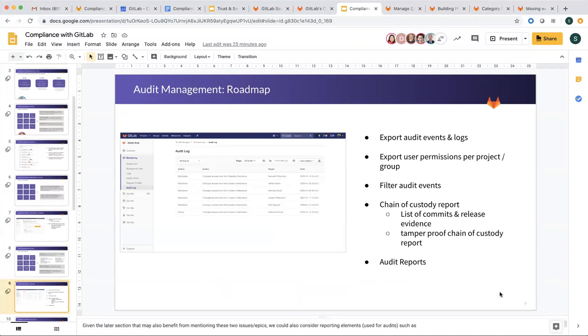From an audit management roadmap point of view, the first phase was to consolidate everything in one place. So I think that's something that's done. Going forward, the ability to export audit events and logs is the immediate next step, as well as exporting user permissions by project and group. Audit reports are something that's in the roadmap, which is not even started.